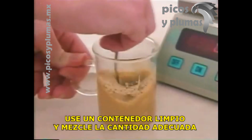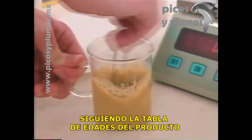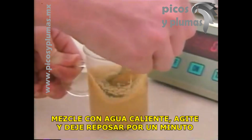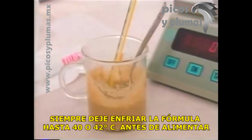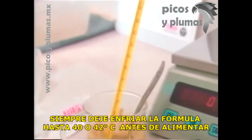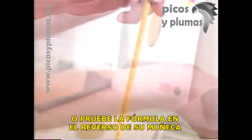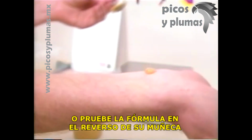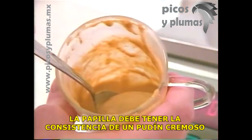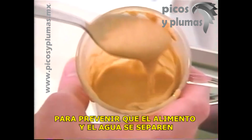Use a clean, sanitized container and mix in the proper amount of Exact according to the age chart. Mix the formula with hot water, stir, and let it sit for about 1 minute. Always cool the mixture to 105 to 108 degrees Fahrenheit before feeding. A thermometer should be used to test the temperature or test the formula on the back of your wrist for comfort. The formula should be the consistency of creamy pudding. Stir thoroughly before feeding to prevent food and water from separating.